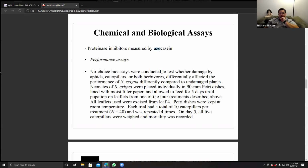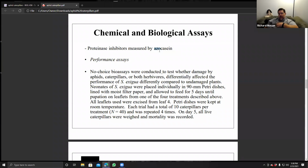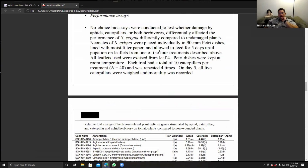Most of the research I did was the molecular portion, and a fellow named Cesar Rodriguez did the bioassays and the chemical assays. So you'll get to see whether or not it affects growth. And I don't know if he did preference. I don't think so, but let me double check as we go through.